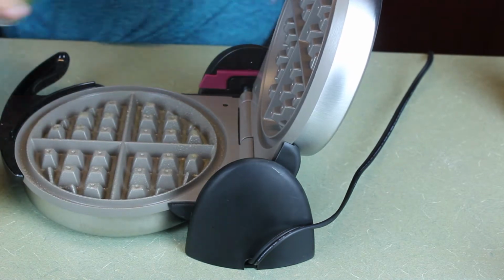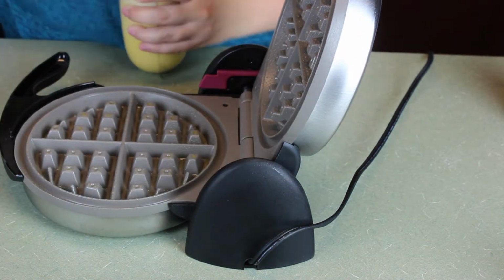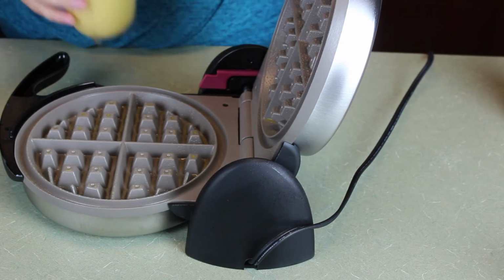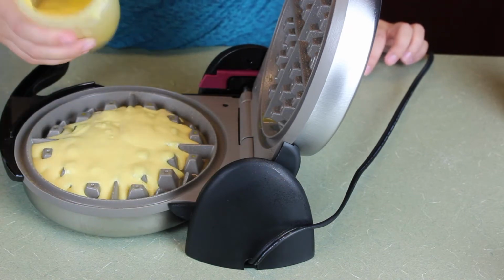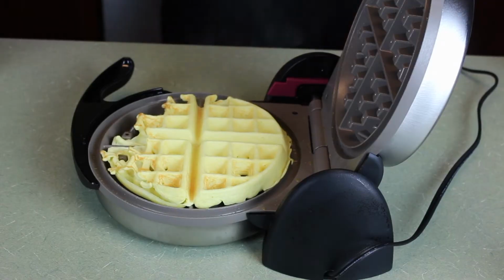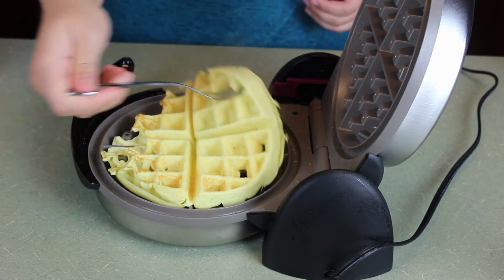So I'm just going to start by spraying my waffle maker with some cooking spray, and I'm going to pour a little bit. The recipe I followed called for 4 waffles, but I made 3 bigger waffles instead. So I'm just going to pour this in here, flip it over, and let it bake for a while. And that is my completed waffle. It's not the prettiest, but it still tastes delicious.